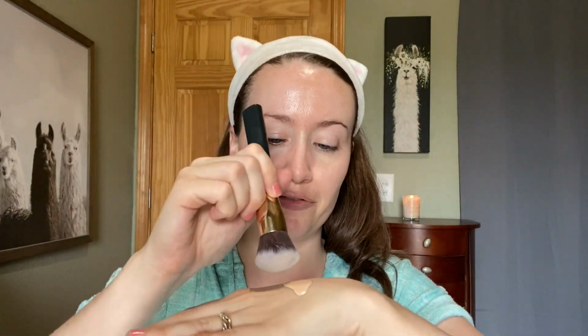So I'm just going to pour it on the back of my hand. It's really liquidy. And I'm just using the foundation brush from Believe Beauty. I think it's actually quite soft and lovely. And we'll get started. I'm using the shade 1N1. I think this product is supposed to be matte, but whenever I use it, it's pretty glowy, but I think that's because of the products I'm using underneath.